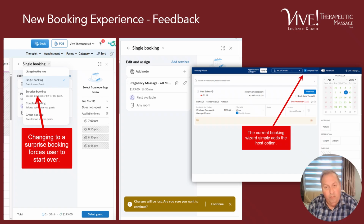And this is well different than the existing booking wizard, where I could be well into the process of setting up the appointment in the booking wizard and turning on the checkbox for a surprise visit. All it does is add host information to the screen. That is much more user friendly, and I should be able to change the type of booking anytime in the process, whether it's a simple booking, a group booking, whatever it is.